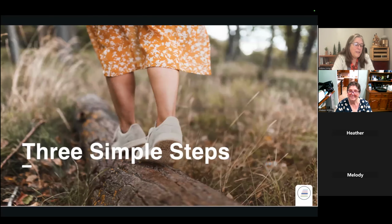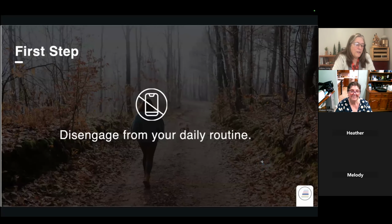So there's going to be 3 simple steps that we're going to talk about, to help us to find this undisturbed peace. So the first step is, like there's the 3 steps here to go to experience Shinrin or forest bathing, not the oil, but forest bathing. The first one is to disengage from your daily routine.